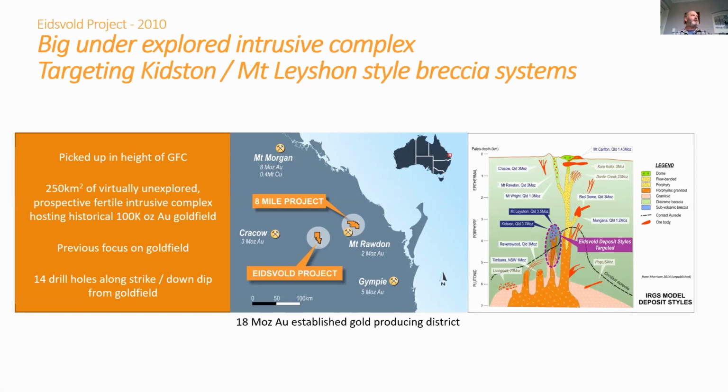We picked this up as a private company in 2010. It was Tony Schreck, who some of you may know, a couple of geophysicists and myself. Basically, people were dropping ground left, right, and centre, and we saw a 100,000 ounce gold field, what looked like a big intrusive complex, and it was wide open. So we picked it up. Subsequently, that company merged in with Metalbank and became a listed entity.